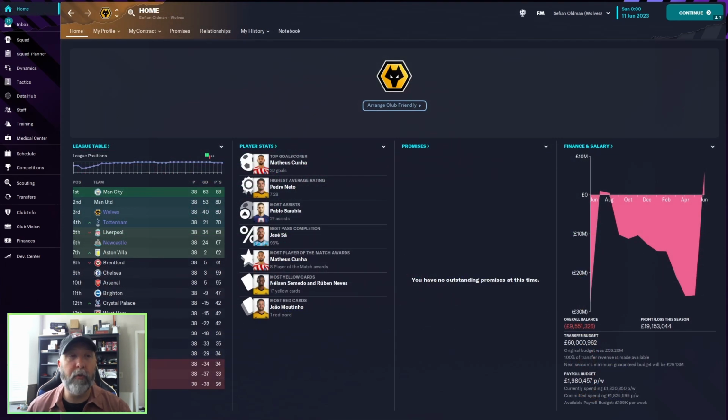Finishing out, as we always do, Wolves with the top goal scorer is Cunha with 32 goals in all competitions. Not too bad. It's probably one of the higher ones for him. 728 for Neto, 22 assists for Sarabia. That is a fantastic result to see. Cunha with 8 player of the match awards, definitely on the higher end for him. Wolves, you never see them up this far in the table, so you're getting some boosted numbers right there.